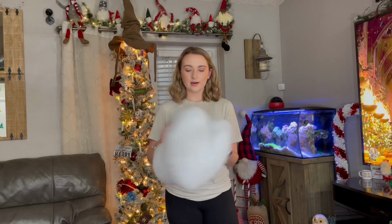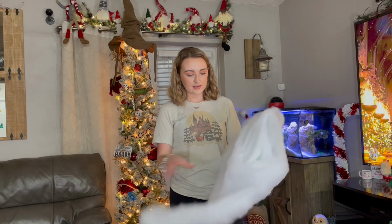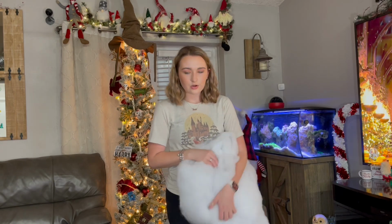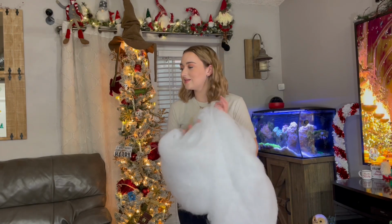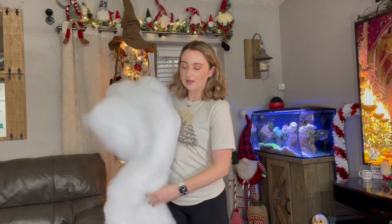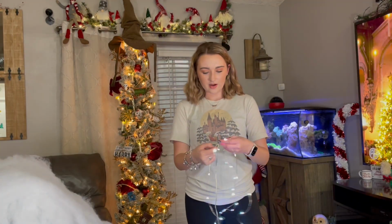I was thinking about adding some battery operated lights into it this year. So let me go get those and put batteries in them, and I will be right back and we can do this and see how this looks with lights in it. I didn't do that last year, so I thought that that would make it a little bit more magical. So here are the battery powered lights.